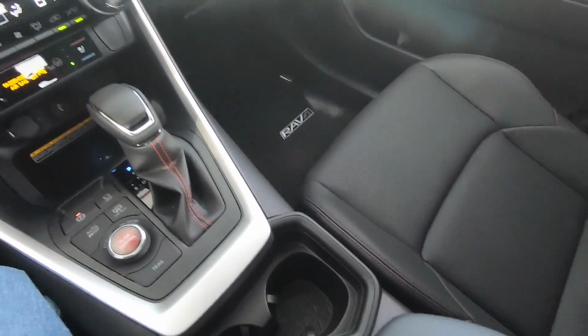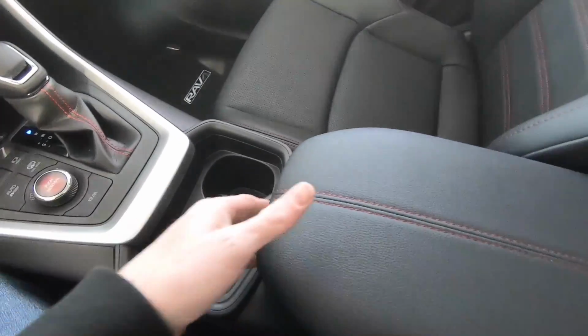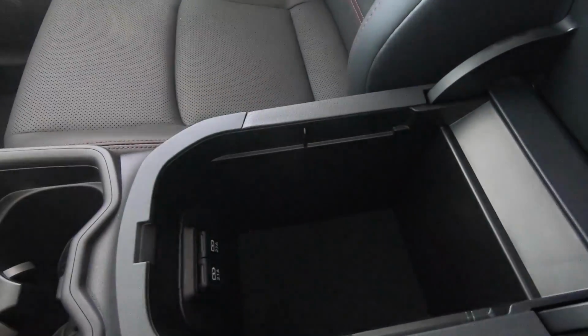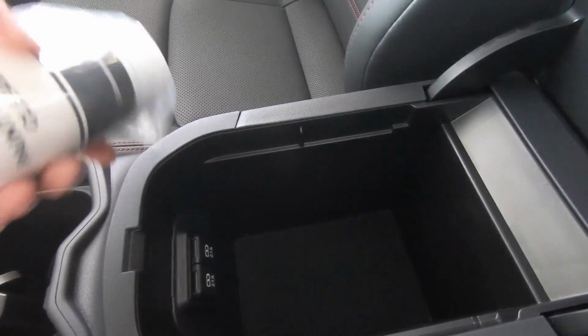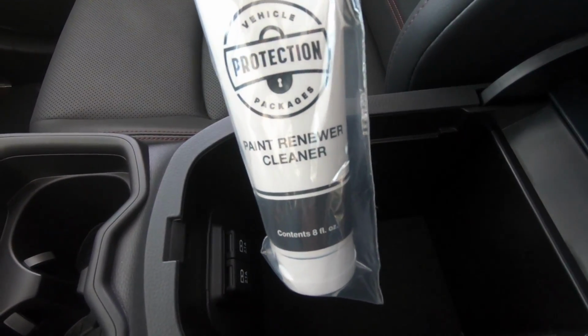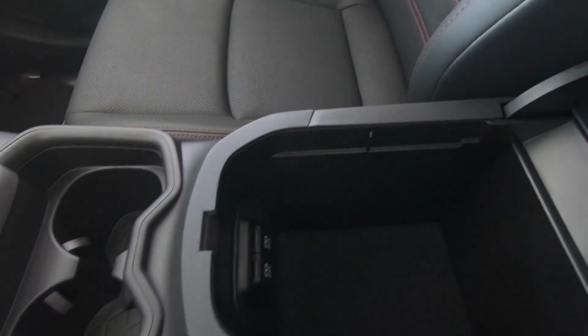And just a quick look here at the cup holders, and I will open the lid on this center console. Let's get that out of there. One of the goodies that comes with the vehicle, of course. For those who want to have the paint renewer cleaner, you've got that.